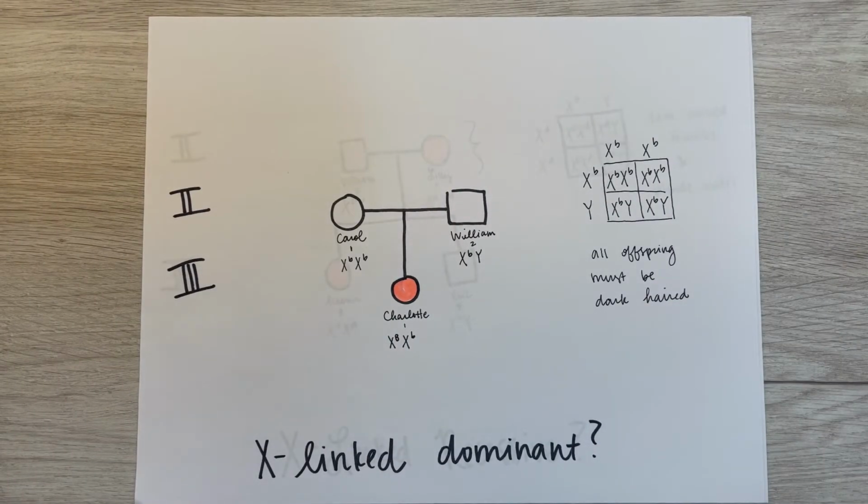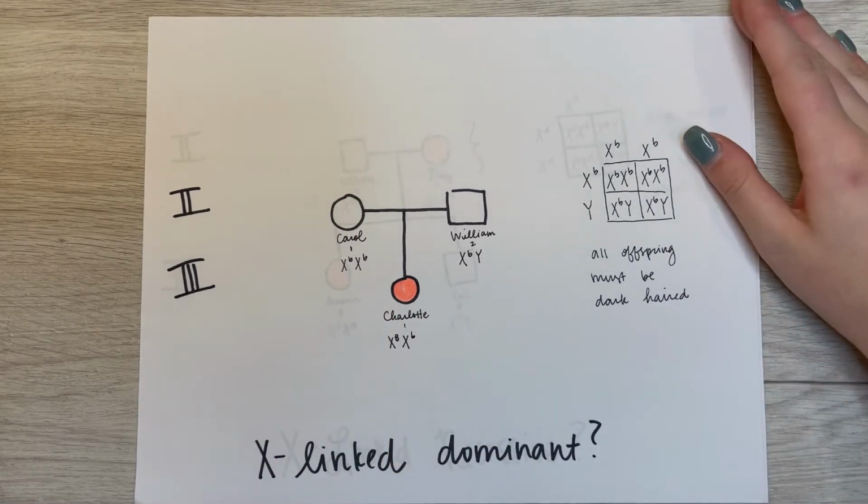The first mode of inheritance I evaluated is X-linked dominant. The blonde hair trait is represented by a capital B. It cannot be represented by an X-linked dominant mode of inheritance. I made a Punnett square between Carol and William, and it showed that all of their offspring must be dark-haired, and Charlotte is not.